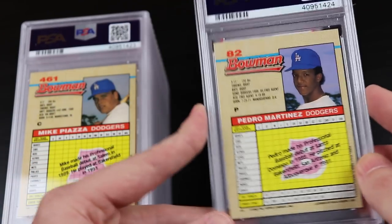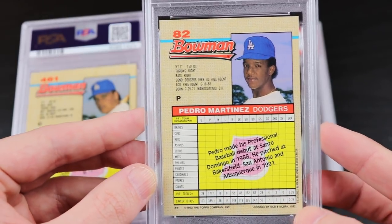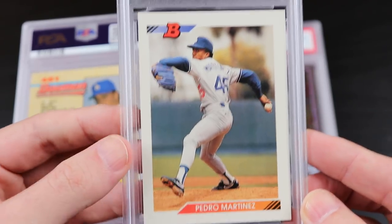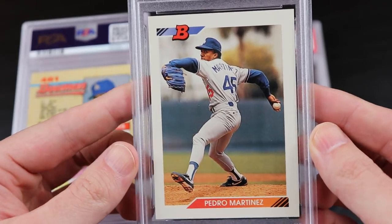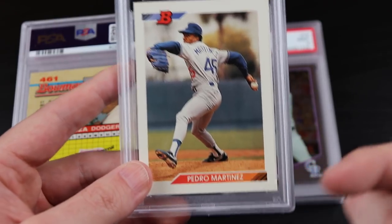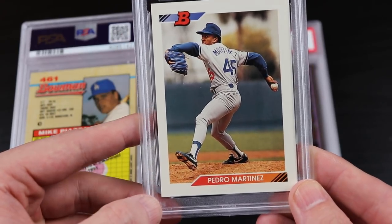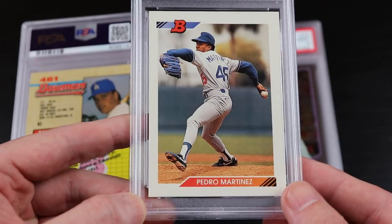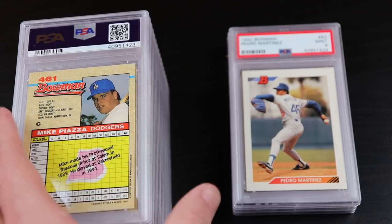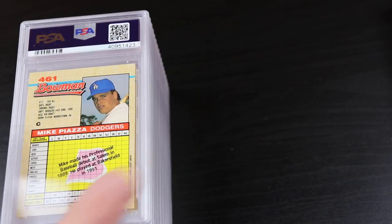All right, now we're getting into some 92 Bowman. Here's Pedro Martinez from 92 Bowman. It's a 9. And I can see why, and I'm sure you can too, the centering is not the best on it. But still, I call it a rookie card because he only had one card from 1991, and it was like an Upper Deck rookie something. It's just not a very desirable card in my opinion. So I consider the 92 Bowman as his rookie.